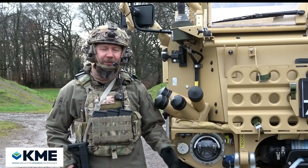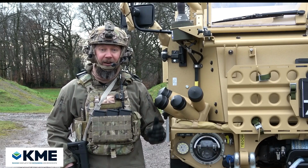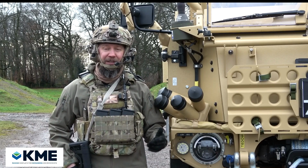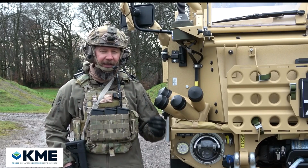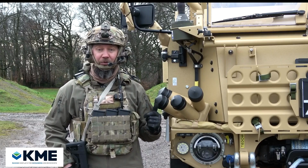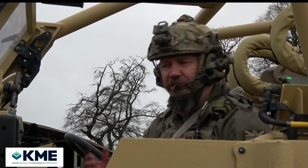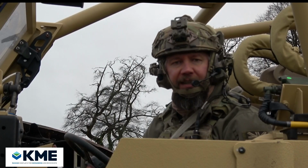So the main reason that we're here today, working with our partners at Supacat, is to look at our NVIS capability. That's night vision imaging system. It really comes into its own when we're looking at open architecture vehicles like the Jackal 3 that we're working on today. So I'm here in the Jackal 3, as you can see, an open architecture vehicle.